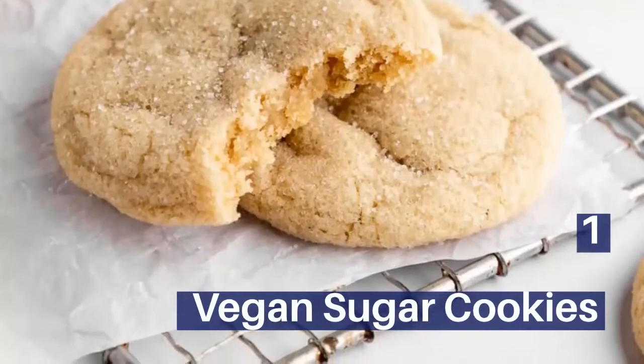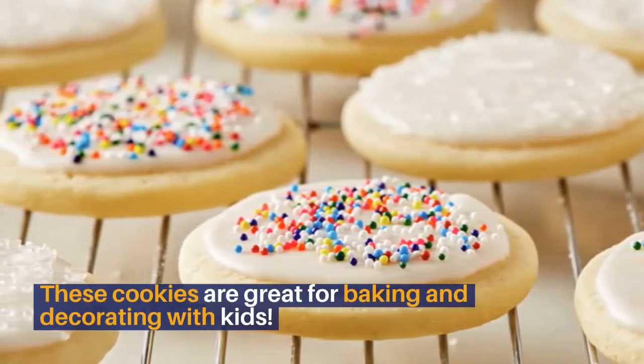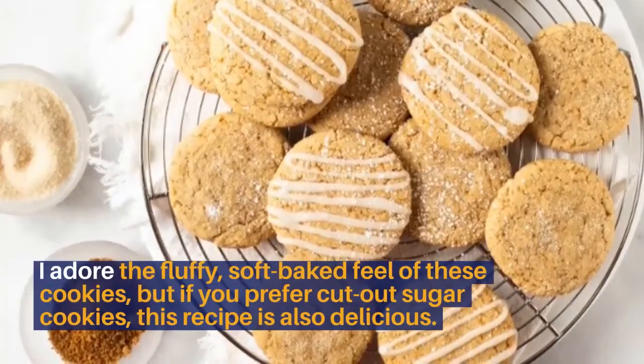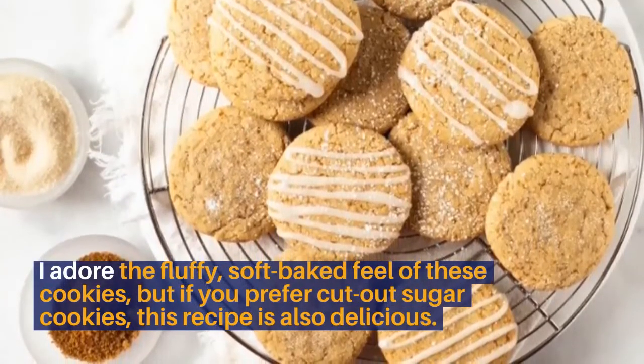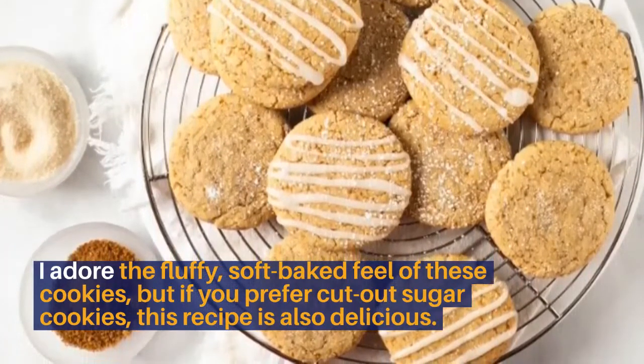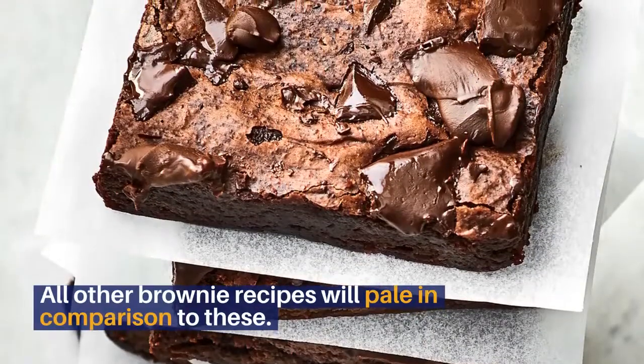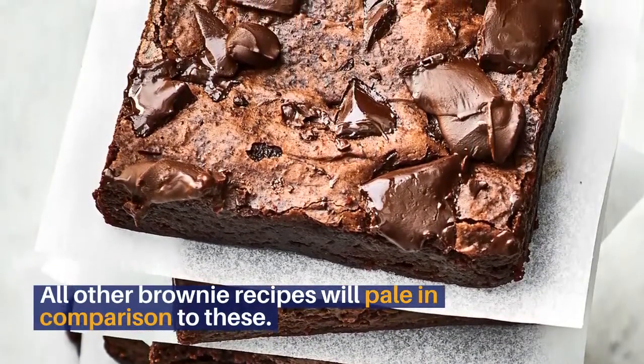1. Vegan sugar cookies. These cookies are great for baking and decorating with kids. I adore the fluffy, soft-baked feel of these cookies, but if you prefer cut-out sugar cookies, this recipe is also delicious. 2. Best brownies. All other brownie recipes will pale in comparison to these.